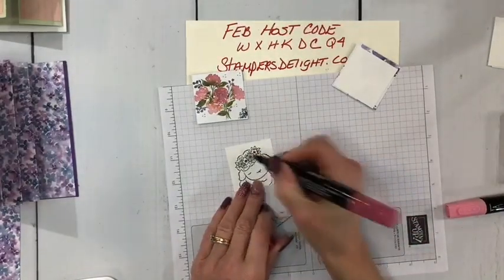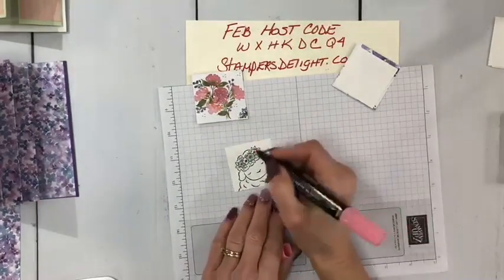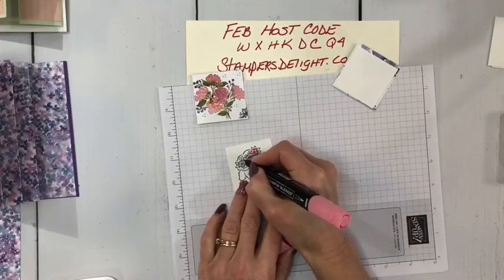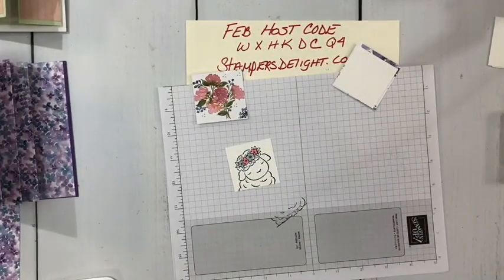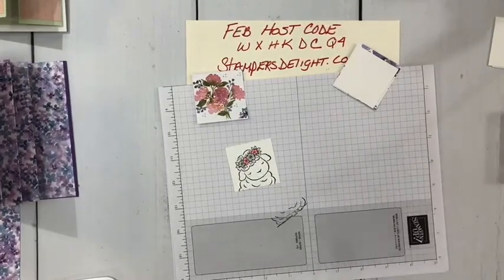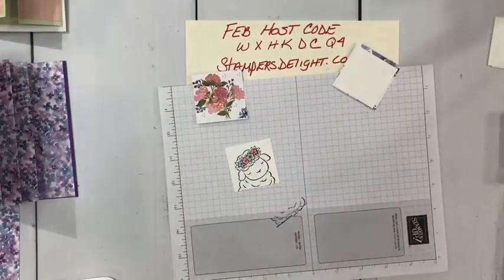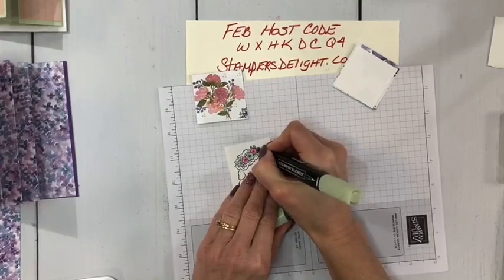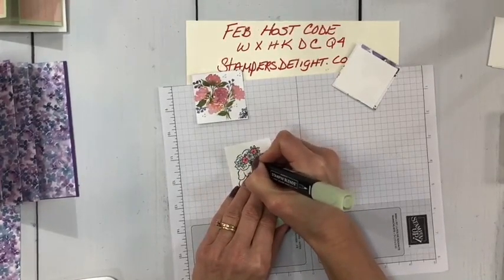Okay, and we're going to use some Rococo Rose. Oh yeah, you definitely have to make this card. It's so easy, but it's so cute, isn't it? Okay, so we're going to do some Rococo Rose in there. We are going to grab some soft Seafoam, and I'm just going to go ahead and use the little bullet, and I'm not going to use the light and the dark. There's not that much to color here.